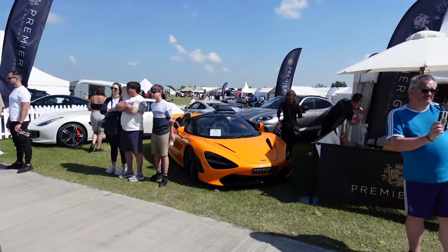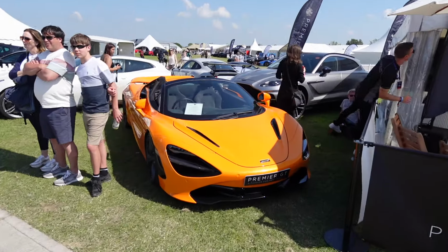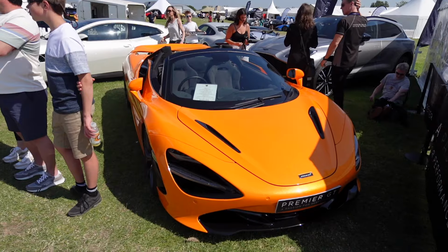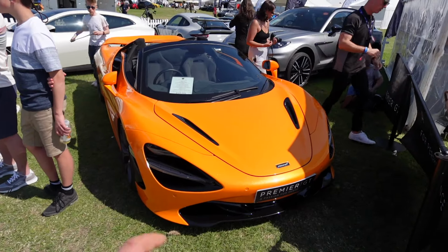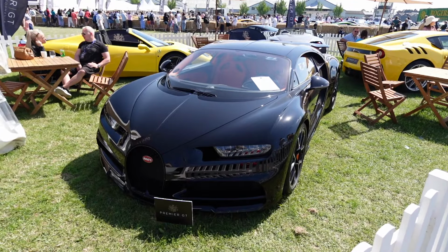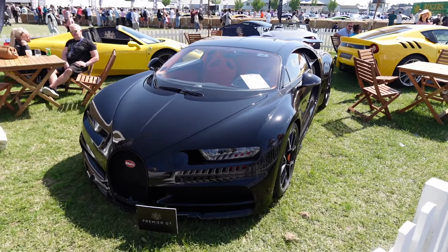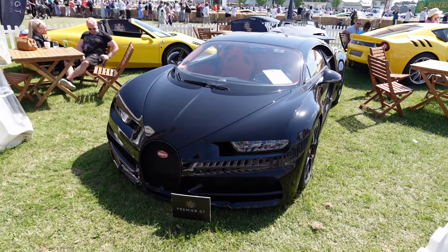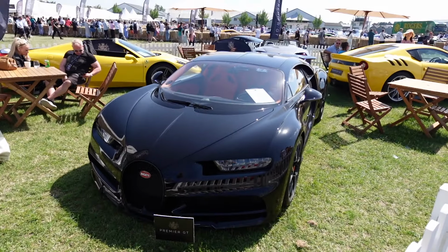So this is Premier GT stand. Look at this 720S that's for sale in Papaya Spark. Could be yours for a fraction under 170 grand. That's lovely. And if your bank balance can stretch that far, maybe you could go to 3.2 million for this 2019 Bugatti Chiron. Looks really nice in the metallic black with the orange interior.